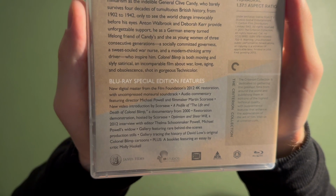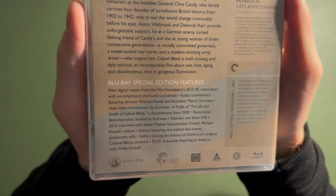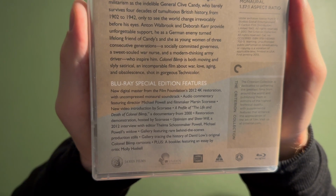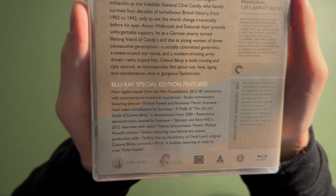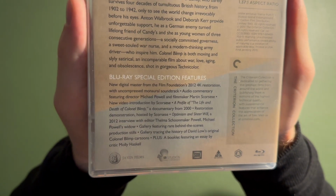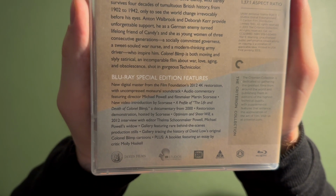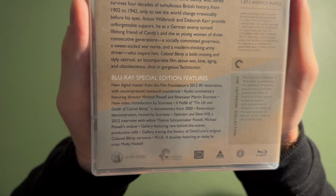Audio commentary featuring director Michael Powell and filmmaker Martin Scorsese. New video introduction by Scorsese. A profile of The Life and Death of Colonel Blimp, a documentary from 2000. Restoration demonstration hosted by Scorsese. Optimism and Sheer Will, a 2012 interview with editor Thelma Schoonmaker.